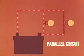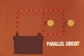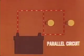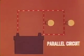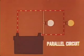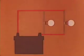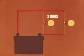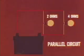Now, in a parallel circuit, the light bulbs are connected so the current has more than one path. Part of the current flows through one and part through the other, so if one bulb burns out, the other will continue to operate. Unlike the series circuit, current flow in a parallel circuit may not be the same in all of its parts. The flow through each branch depends on the resistance in that branch only.